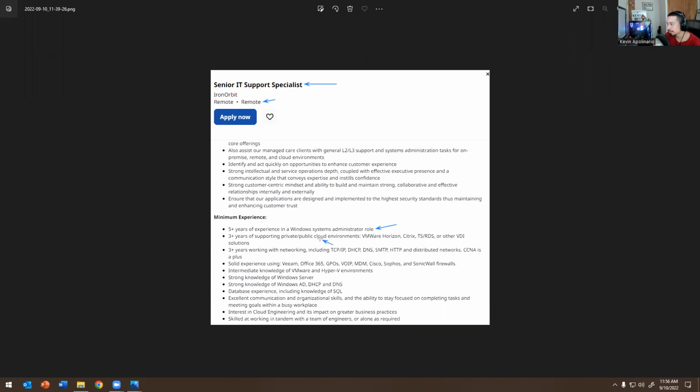3 years of public cloud environment. So you have VMware, you have Citrix. I'm going to assume that they use Citrix Cloud. Like they have VDI right here. So I'm 99% sure that they're using Citrix Cloud solutions for this role, right?